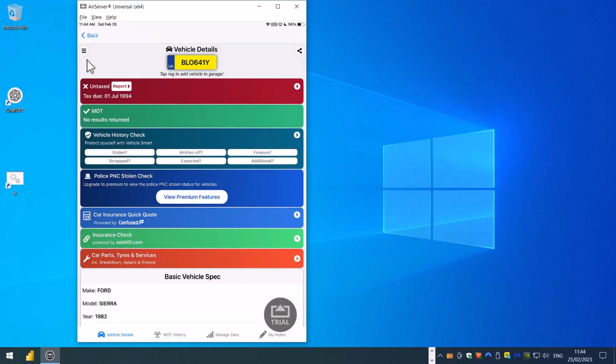And there we have it. Now this app is absolutely free, and look at all the information we've gotten on this vehicle that we don't own. We don't even know where the vehicle is or have physical access to it. In fact, I don't even see the vehicle. All I had was a license plate, and now I know what the make of the vehicle is, what its model is, what year it was manufactured in, 1982.